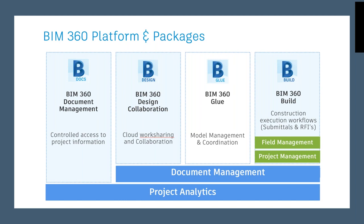As we progress up the stack, we have BIM 360 Glue. The idea behind BIM 360 Glue is model coordination. Rather than have one person controlling and aggregating all the models, different disciplines and different consultants can upload their models into a single repository, again BIM 360 document management, and we can do things like clash detection without ever leaving the user interface of BIM 360.